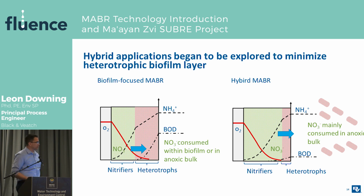Now, a low nitrification rate is great if you want to sell a lot of membranes, but if you have to buy the membranes, it's not as good, because that means you need more and more membranes, right? We want to have a high nitrification rate within our system.